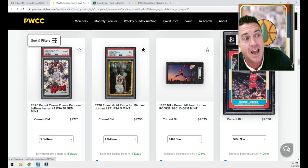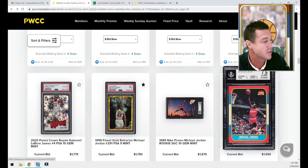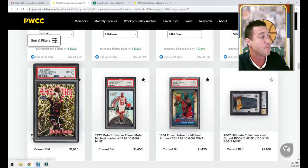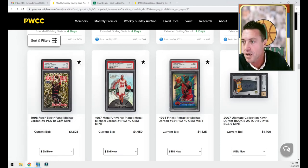This is an 8.5, a 9, but for those edges. Or really, it looks like that edge, just the one edge, to be honest with you. Electrifying PSA 10. I own this card in a BGS 9.5. I just sold a duplicate 9.5. I want to know what this sells for and what kind of a premium the Electrifying has.